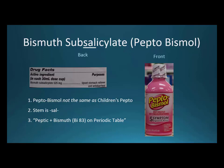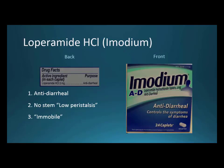The other antidiarrheal is loperamide, or Imodium, and this one doesn't really have a stem. There's nothing in it that says what it is, and amide is just a certain kind of chemical structure. But if you just think of the word peristalsis, peristalsis is that movement in your stomach, what gets things going. And if you think of it as low peristalsis, that might be a way to remember the generic. Loperamide is for lowering peristalsis or slowing it, okay, or slow peristalsis.